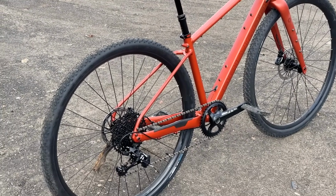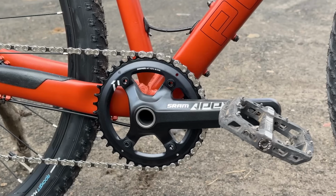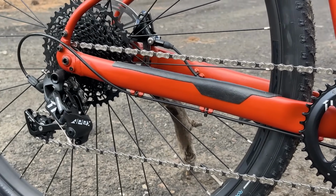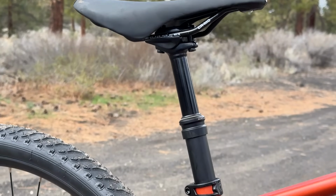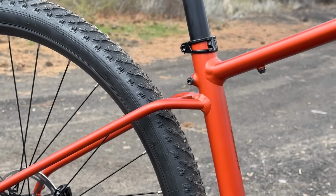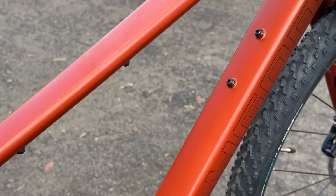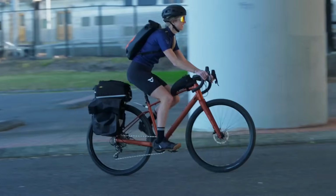The R7 is equipped with wide 44C tires for maximal traction, a 1x drivetrain with a wide 11x51 cassette for steep single-track climbs, and even a dropper seat post to get your saddle out of the way when you're coming back down. Lastly, adventure bikes almost always come with a variety of mounting points on the frame and fork, allowing you to set the bike up for everything from overnight backpacking trips to urban commutes.